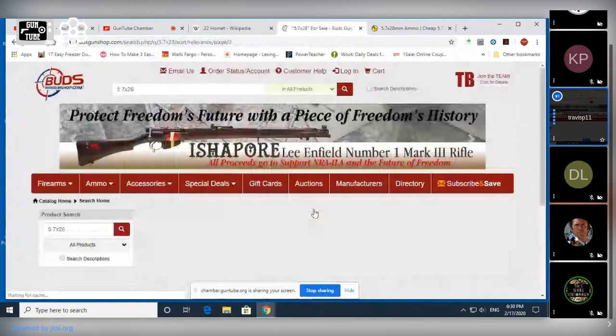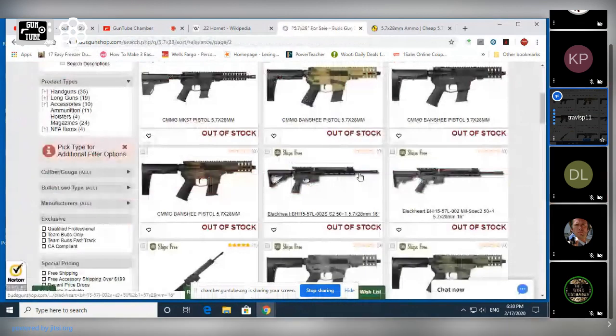Oh, there's a Blackheart. Blackheart Arms makes one too. I didn't realize that. They've got a couple of them actually. This must be fairly recent. So here's more of your CMMGs. I'm not sure what these take for magazines. They probably take the FN mags, but I'll be surprised if we start to see them.